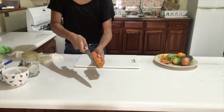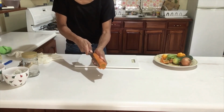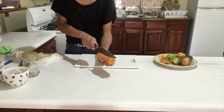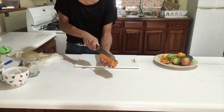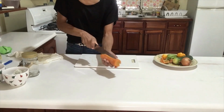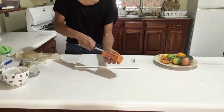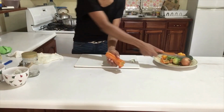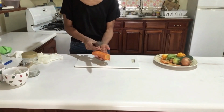Next, you're going to create a design with your carrot before you cut it up. You're going to use your knife and make 1 deep cut from the top of the carrot straight to the bottom. And you're going to do the same with the other side, just like I'm doing in this demo. And then you're going to flick the middle so that it pops right out.